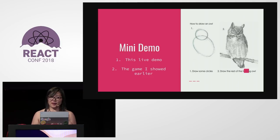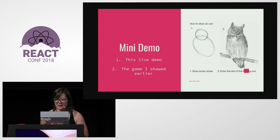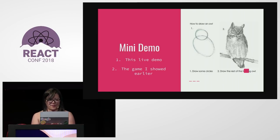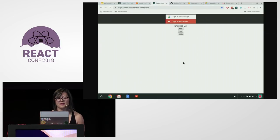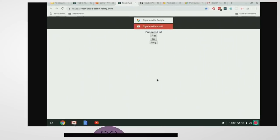So the to-do game I demoed for you earlier, we can compare to this owl, beautiful owl, fully featured. And the app I'm going to show you how to build today is like the two circles. But since you're all such good developers, I'm sure you know how to get from the circles to the owl. And I apologize for that. All right, so let's see the end product first. Okay, so this crude facsimile is what I'm going to show you how to build.